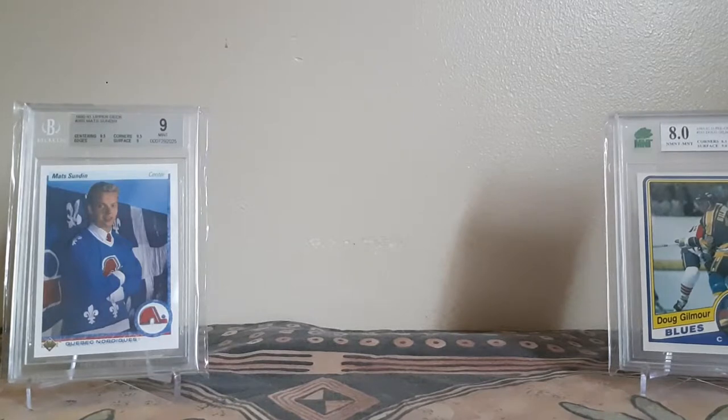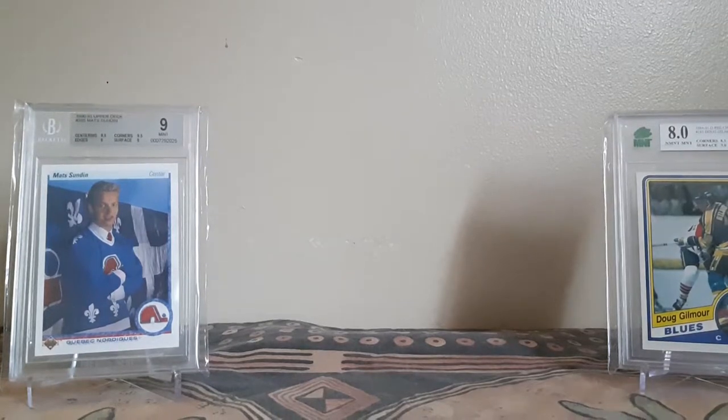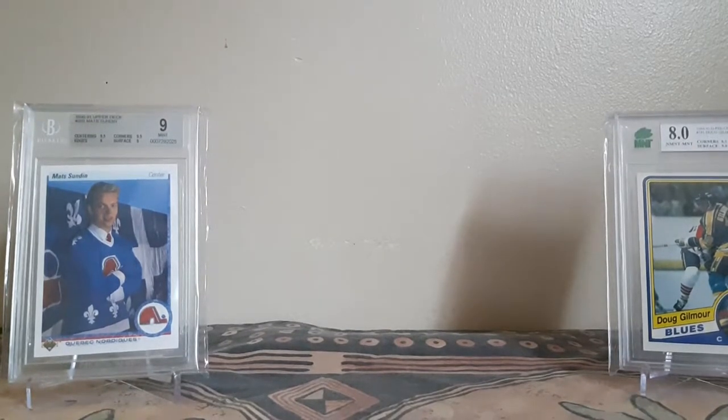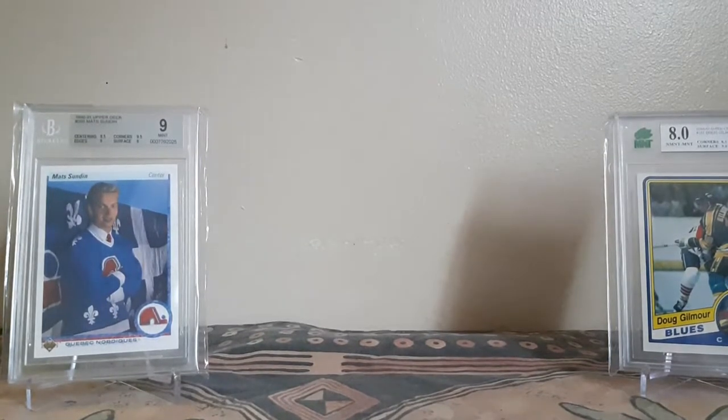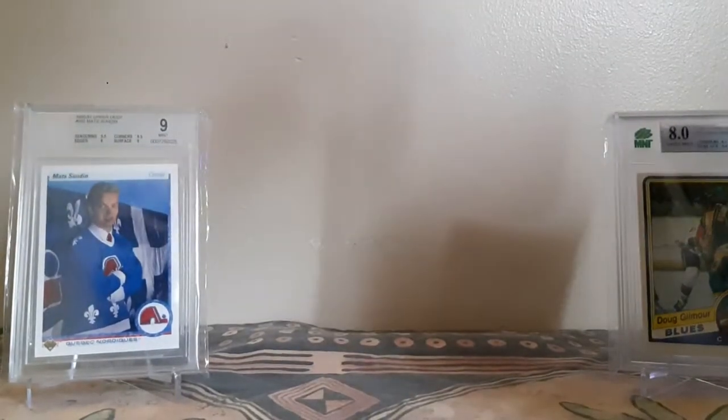So we got 6 Young Guns per box. Definitely got the potential to get some hobby exclusives in here. I'd really like to get some Elias Pettersson exclusives. That would be dope. Or any Young Gun, really. Anyway, get all the packs out of here.